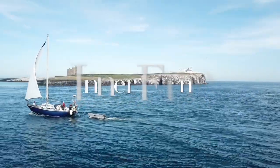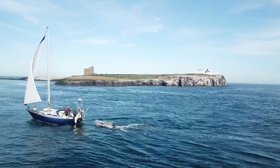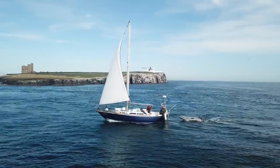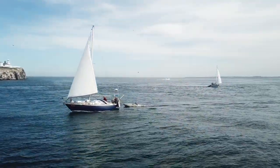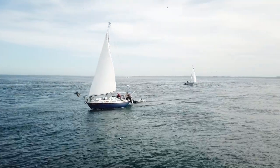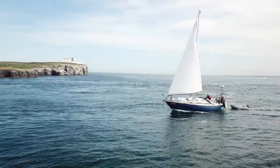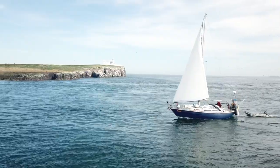Right, well, this was up at Inner Farne Island. Spectacular scenery. Hundreds of thousands of birds. Incredible sight, incredible sound as well. Now you can see from the bow wave, we're actually not going very fast, but there's quite a bow wave there. Now, a lot of that is caused by the tide. We were fighting an adverse tide coming up here.